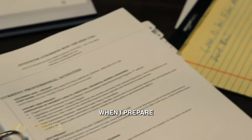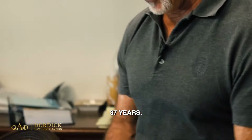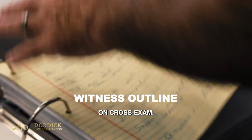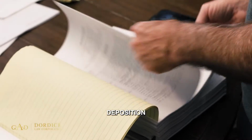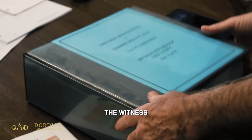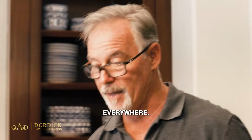And then when I prepare my questions, if you look, let's see, write out questions. Yes, I still write out questions. 37 years, I still have an outline of what I'm going to ask the witnesses, or even fully write it out on cross-exam. I have it right here. So I know I pick up the witness book, I have my questions, I have my depo summary, I have the deposition transcript all right here. So this is the witness notebook preparation, and for every witness in the trial, everything important is here, and I bring these with me everywhere.